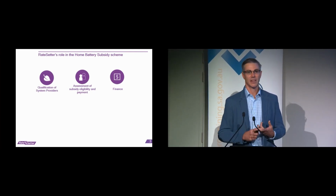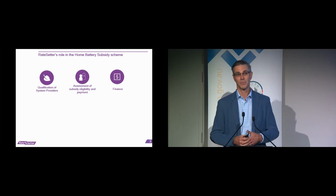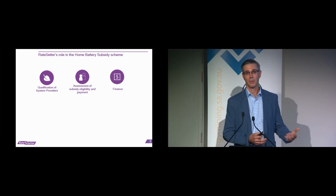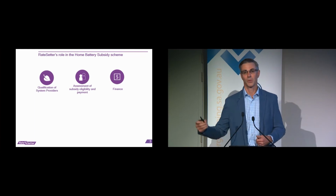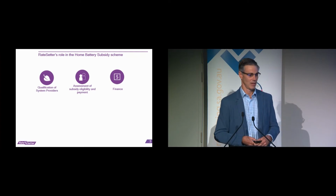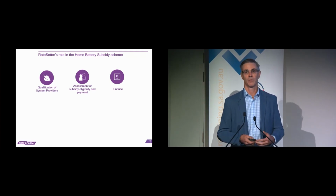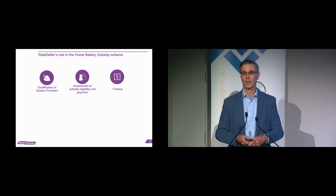We're going to be assessing and paying the subsidy. Now, actually, when I say to your customers, it actually goes to you as system providers. So we will be getting the application from the customer for the subsidy, assessing that application, and then being the conduit for the money from the South Australian government through to you. And finally, where your customer wants it, we'll be the conduit for that finance. So we'll be doing the finance applications, and I'll talk to you about the rates and how that finance application is going to work in a minute.